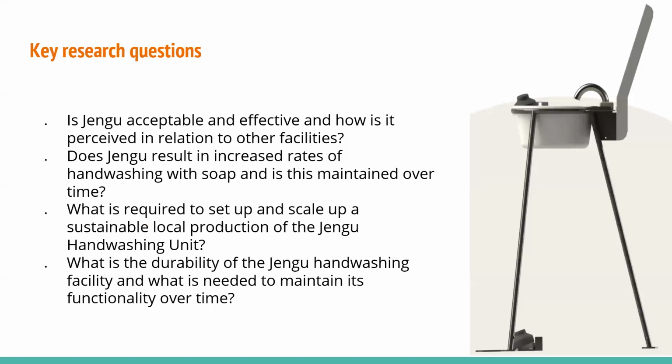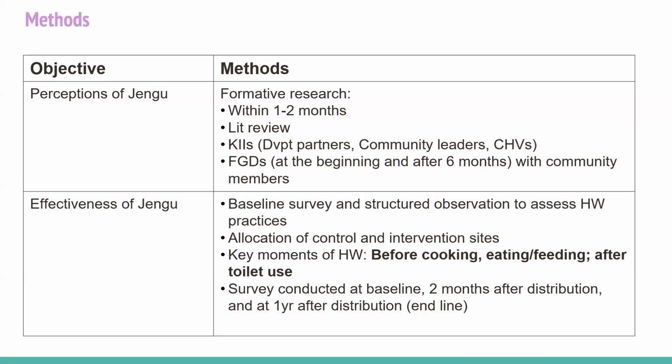Yes, this translated into our 4 key research questions, which you can read on the slide, and they are really related to acceptability, increased and so impact of improved hand washing outcomes, scalability and local production of the units, and durability of the units and requirements to maintain them over time. Next slide, please. These are most of the methods used.